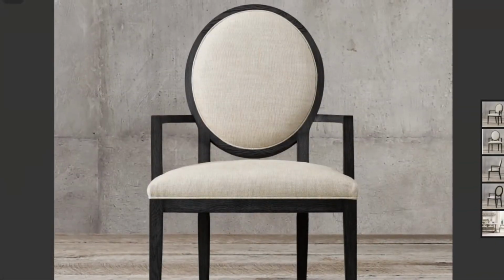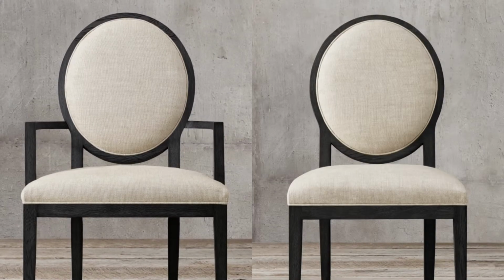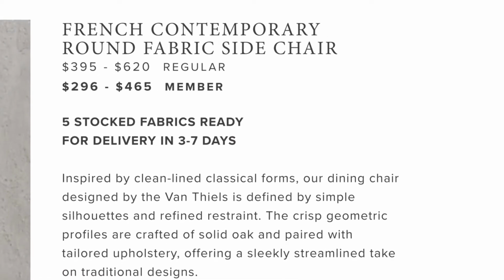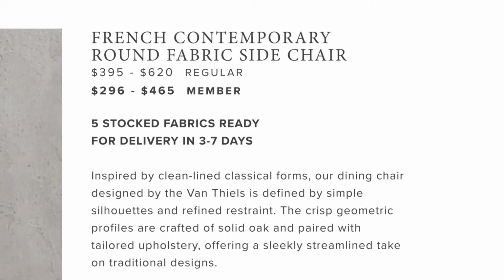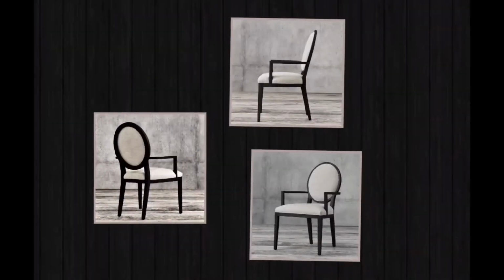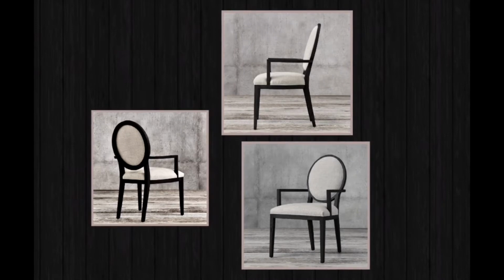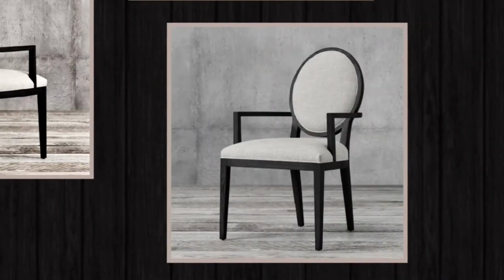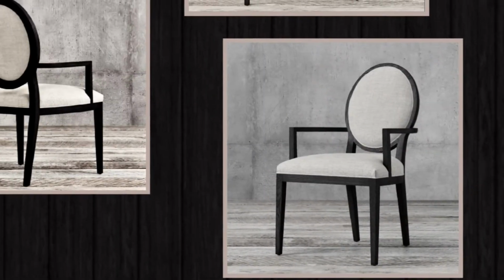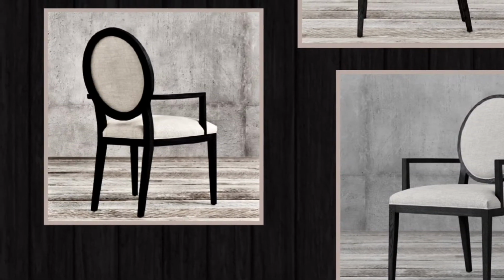I paired the table with Restoration Hardware's French contemporary round fabric chairs. These are so decadently French. I am so pleased with the way that Restoration Hardware designed these chairs. I chose the white fabric because I thought it matched the marble perfectly, and the reason I chose the black on the chairs was actually to blend beautifully with the artwork that I selected.